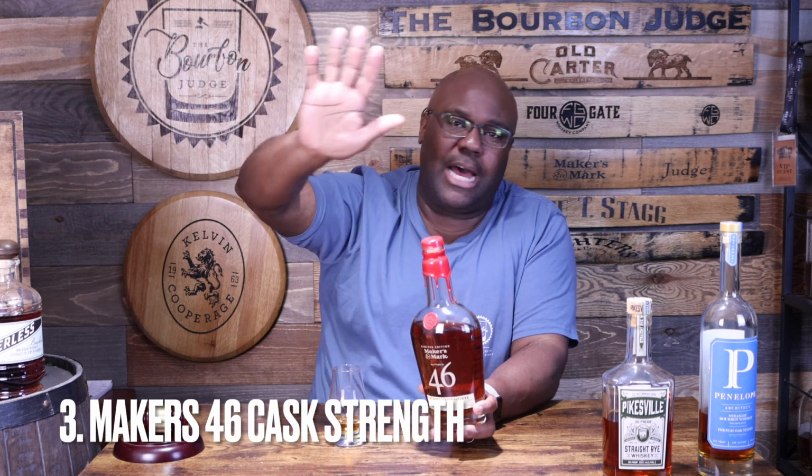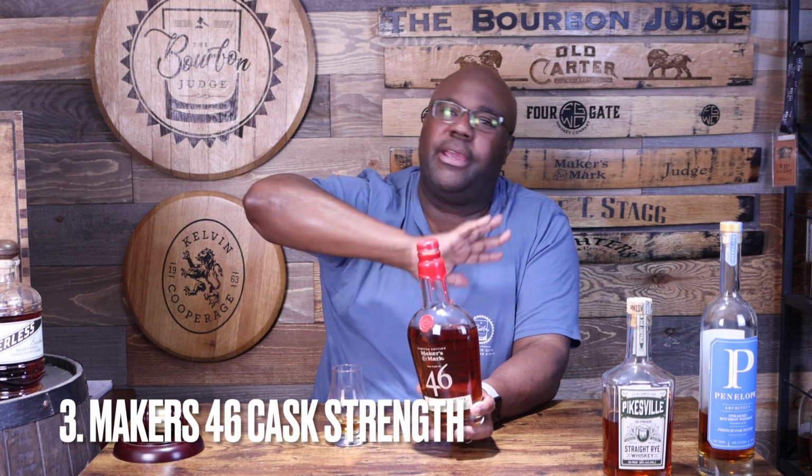Number three, oh man. For me, it checks a lot of boxes. I know a lot of people love the whole Weller label, the whole wheated bourbon, and I have to go with Weller because Weller is the only option on the market for a wheated bourbon. And that is incorrect. Maker's 46 cask strength. I'm not saying it's exactly like the Weller that's out there, Antique, 12-year, and so forth, or Full Proof.